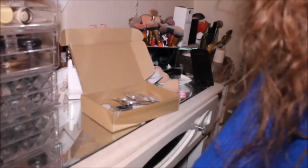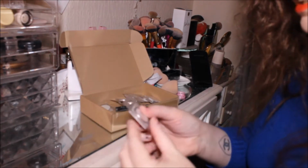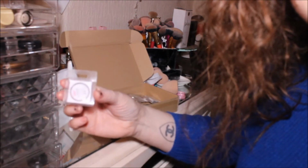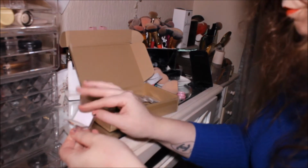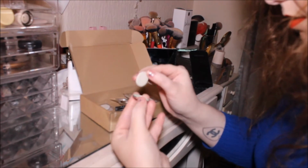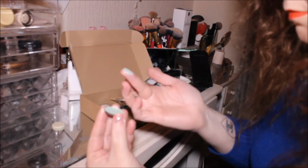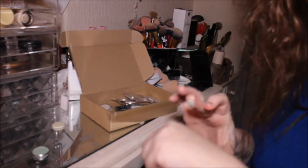Do I need to move this in a bit closer? What can you see on there? Anything? I'll just tell you what they are. So this one's Little Liar. Right, so it's a mint. Ooh, yeah, you can definitely see the reflect on it. So it's a mint with a pink undertone. I really don't know if this camera's going to pick it up, but that's it there.